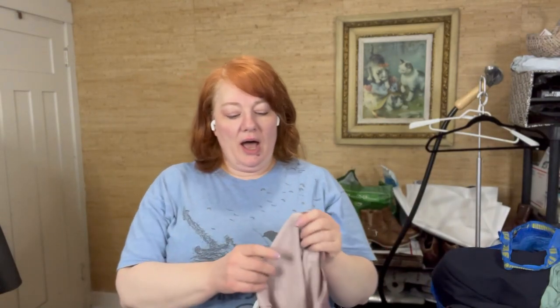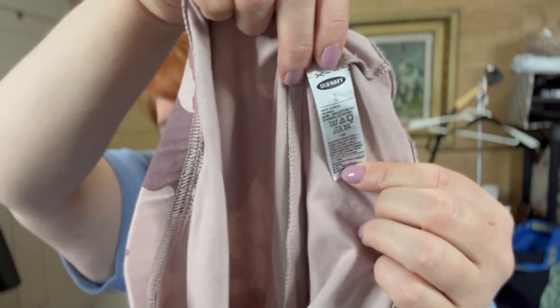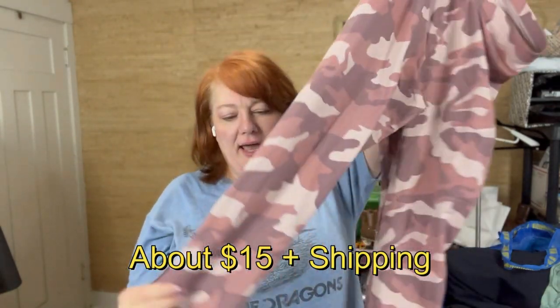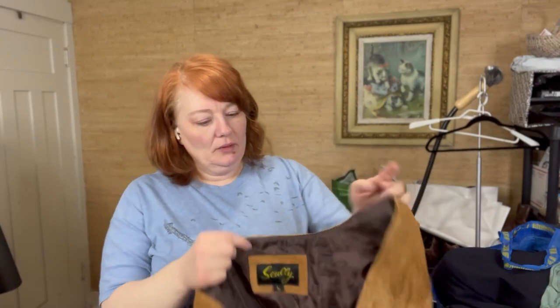Okay, so I picked these up because they're new with tag, although I did pick up another Old Navy thing that wasn't new with tag, but people love Old Navy. So size large. Oh my God, really? There we go. And this was sold on oldnavy.com, and they're just a camo pair of leggings, loungewear, you know. Nothing you're going to get a ton of money for.